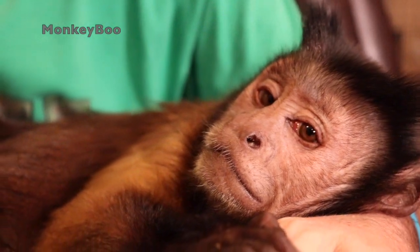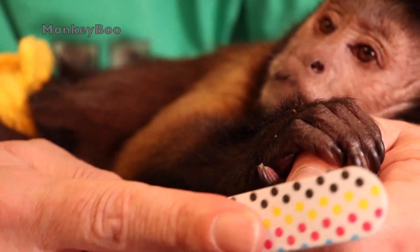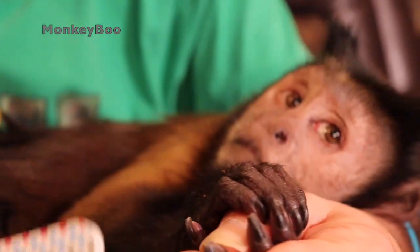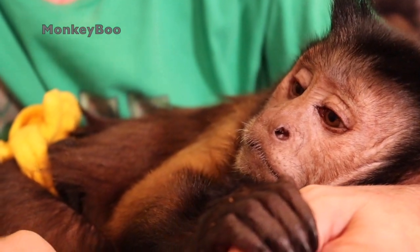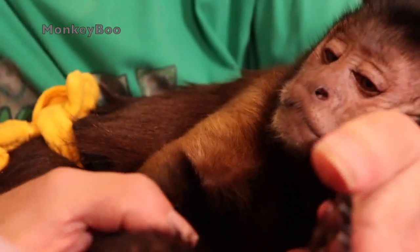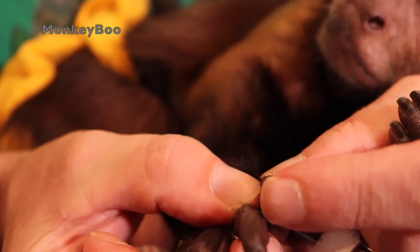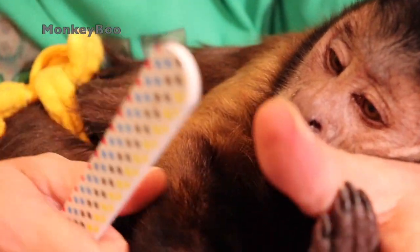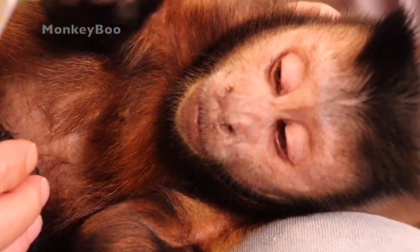That was long right there, Boo. Yeah. Looking pretty good, bro. You see, now his thumb don't actually grow pointy like the other nails do. That's a little bit of one. It's about the most I've ever seen it. But this is the sharpest I've ever seen your nails. He's so relaxed. This is Boo's nap time.